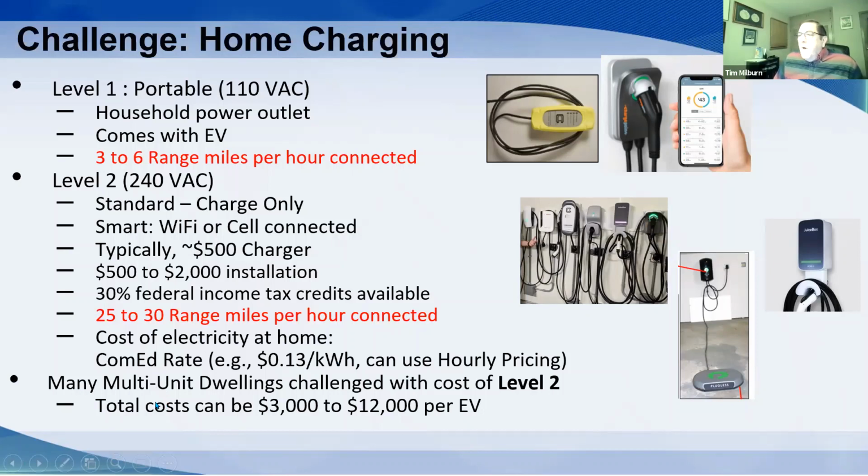So a big challenge, and I don't know how many of you live in apartments or condos, are the multi-unit dwellings. The cost of a Level 2 can be a lot higher because you've got to run conduit and wire potentially a long distance. And so these are typical quotes for an EV. You still can get the federal income tax credits. Depending on what happens in upcoming legislation, there may be some support for this.